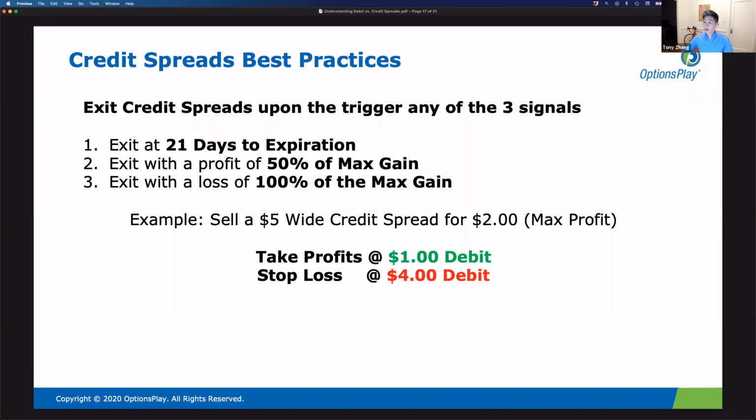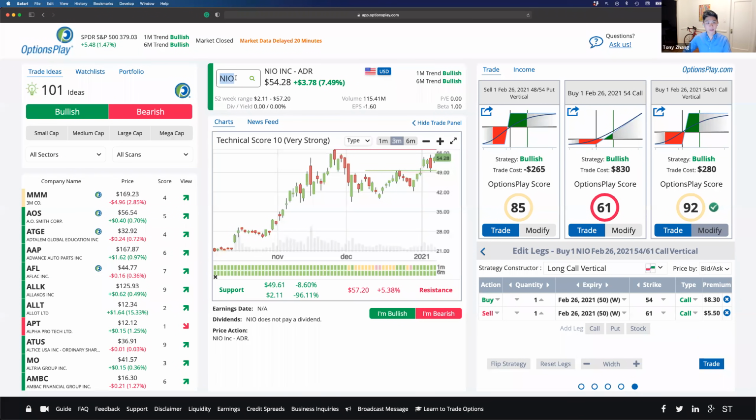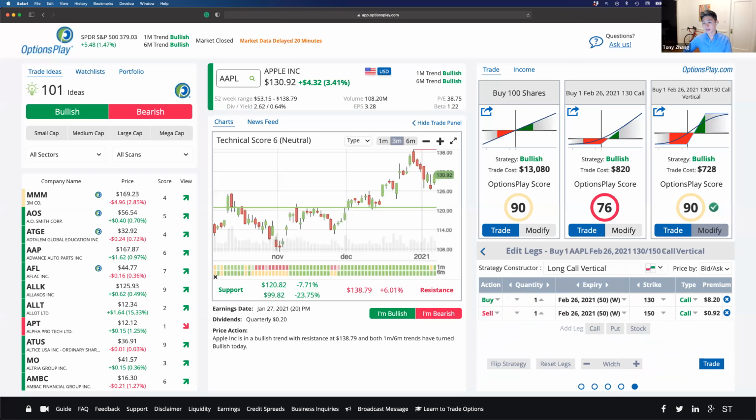Blair is saying, Tony, why not buy more time? The money on longer term is not that much greater. Great question, Blair. Let's go back to the Apple example. And Blair, this is actually why I'm doing the session next week on diagonal spreads. Blair is basically saying, if I buy, let's say, a March 130, 150 for $6.31, why not buy, let's say, a June one for $9.40? I'm basically buying double the amount of time for only 50% more premium.